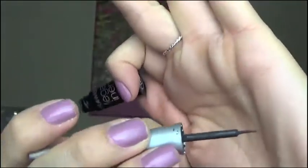This is the kind where you dip it in and the liquid's in here and then you dip it and do it. I mean, this is good. It was really cheap. Wet n Wild, literally probably $1 or $2, so you can't beat that as far as I'm concerned. It got the job done, very black and easy to work with, but I still prefer my Kat Von D one.